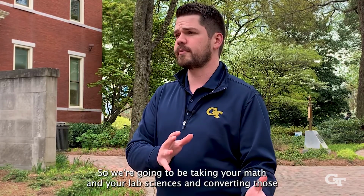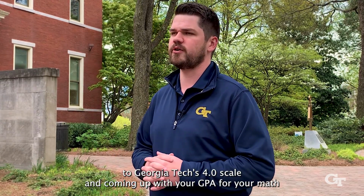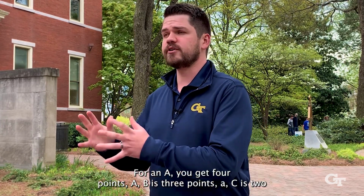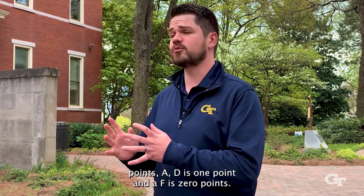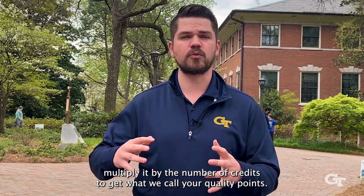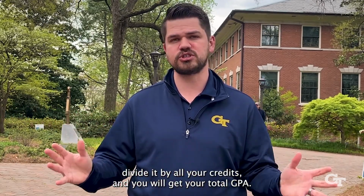So we're going to be taking your math and lab science and converting those to Georgia Tech's 4.0 scale and coming up with your GPA for your math and lab science GPA. If you don't know how to calculate that, it's relatively simple. For an A, you get 4 points, a B is 3 points, a C is 2 points, a D is 1 point, and an F is 0 points. So you take that number, multiply it by the number of credits to get what we call your quality points, add up all your quality points, divide it by all your credits, and you will get your total GPA.